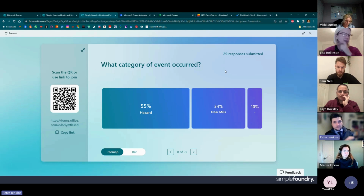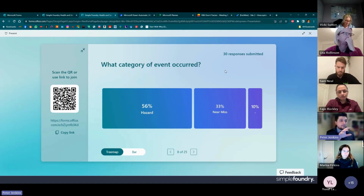Now, as part of this as well, we're just looking at one particular question. I'm not going to flip through them because there might be some personal information in there that could otherwise come up. But what I will say is that the responses that come through can be word clouds, they can be bar charts, you can change them into tree maps, you name it, dependent on what outcomes you want to have as part of this.